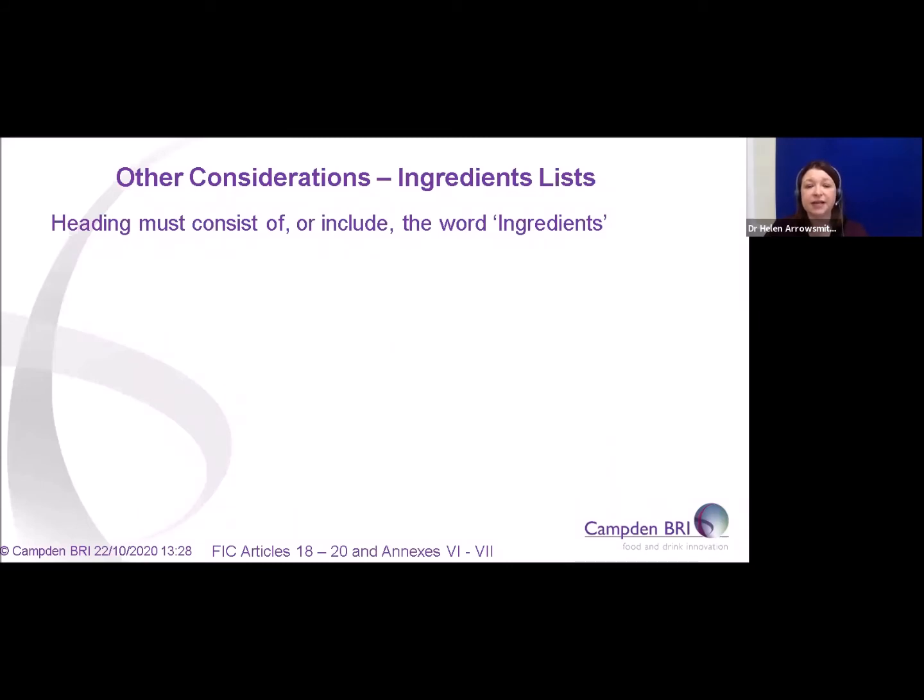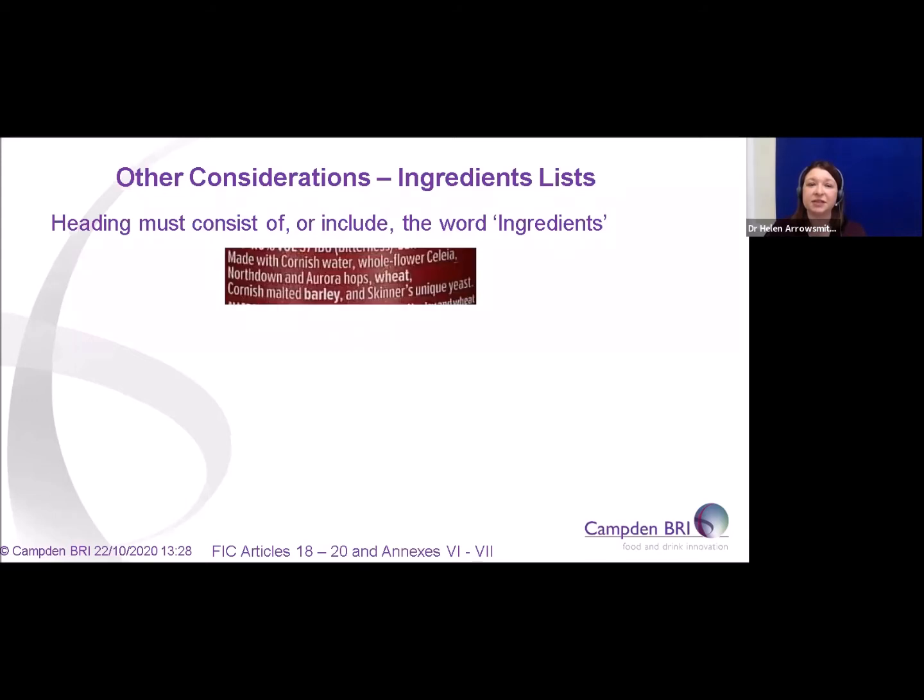We're told in the FIC, and this is covered in Articles 18 to 20 and Annexes 6 and 7, that the heading for the ingredients list must include the word ingredients. We see a lot of labels here at Campden when we're doing label reviews, and we're a bit geeky here in regulatory affairs. We like to look at labels when we go out shopping as well. And most often, you do see the word ingredients heading up the list of ingredients, but every now and again you see somebody who's tried to be a bit clever with it, in this case, filled with yummy things. I think, you know, that type of terminology we've seen before as well. That is not compliant with the legislation. The word ingredients has to be there.